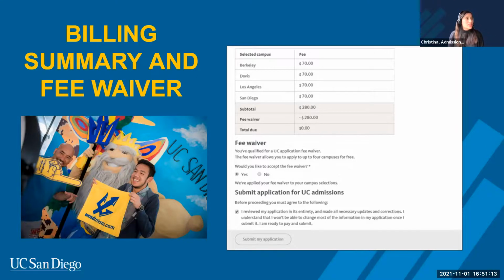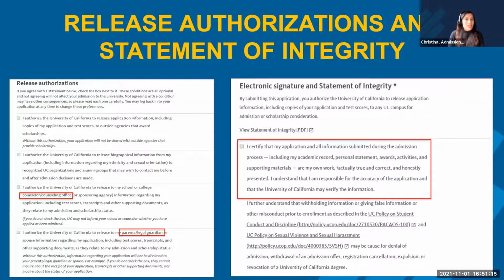In our next slide, we're going to talk a little bit about the releasing authorization and statement of integrity. Please, please, please, before you sign this, read the entirety of this document. It is absolutely important in just about anything that you read the entirety before you sign, even if it's an electronic signature. You want to make sure that you fully understand what you are doing and what you're submitting. The academic integrity statement is extremely crucial to us, and we want to make sure that you fully understand what that means. The authorization side, please check and see that.